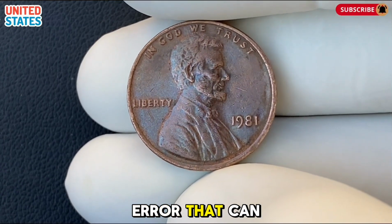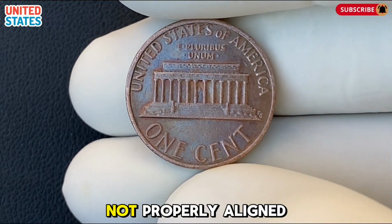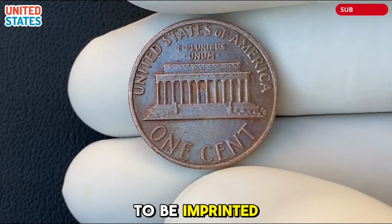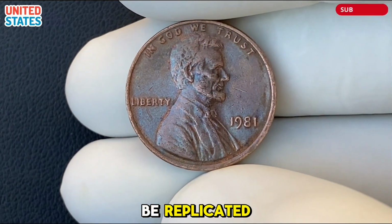Another type of error that can increase the value of a 1981 penny is the off-center strike. This occurs when the coin is not properly aligned during the minting process, causing the design to be imprinted off-center. Off-center strikes are highly desirable to collectors because they are unique and cannot be replicated.